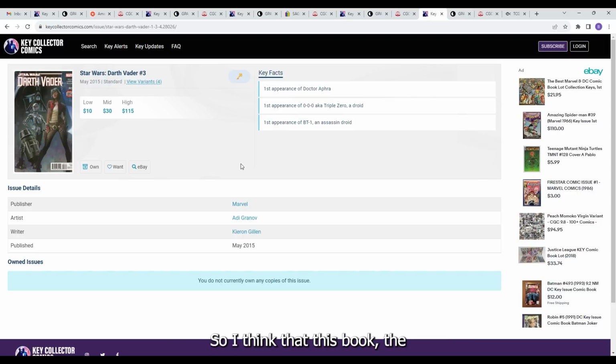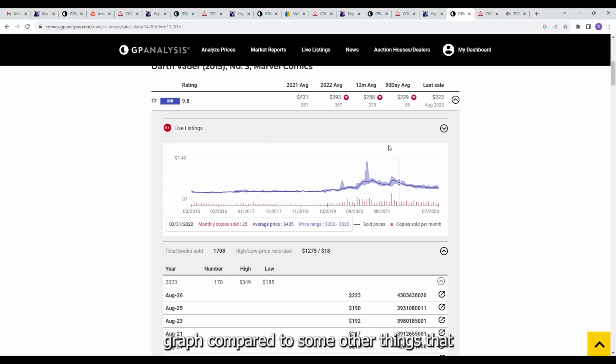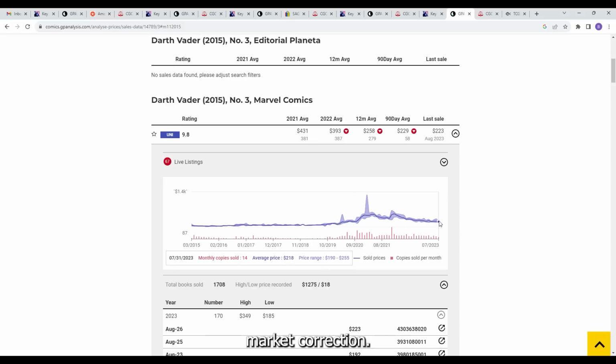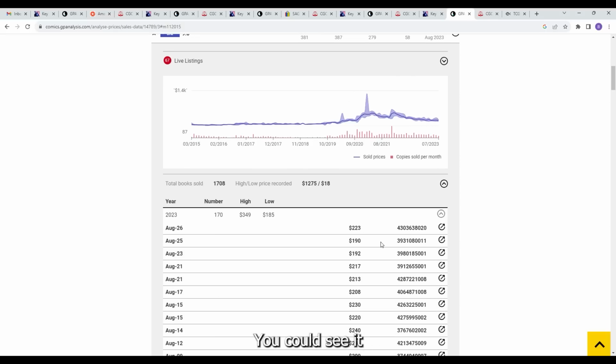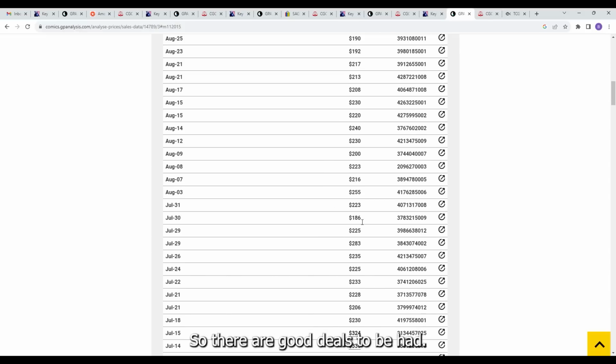So I think that the popularity of this book, based on the comic book character alone, has brought this book to some crazy high prices back in the boom. But look at how consistent this is on the correction line. I mean, that is an impressive graph compared to some other things that we've seen in the comic book market correction. Most recent sale was $223. You could see it dip under $200 on occasion, so there are good deals to be had.